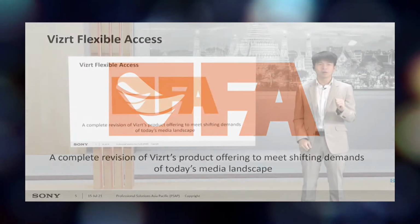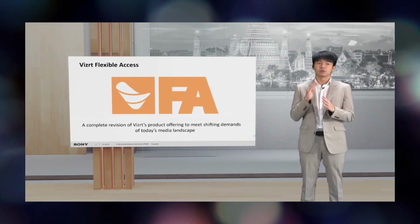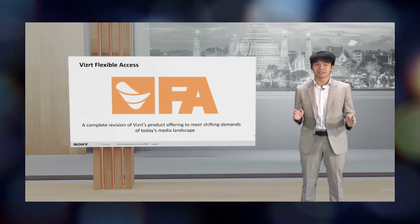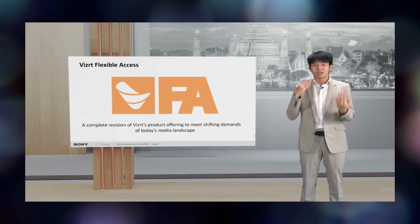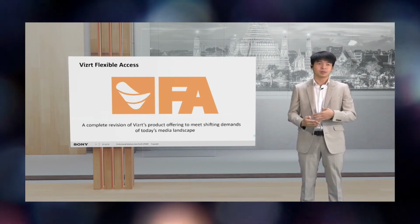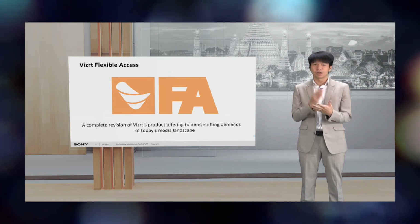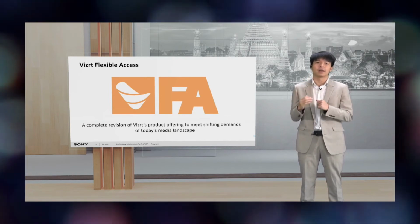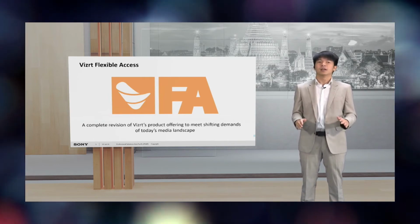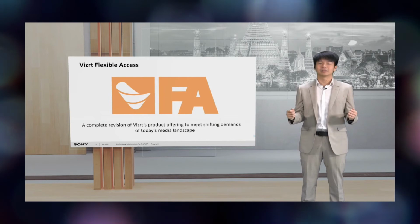And in the beginning of 2021, Vizrt announced Flexible Access, a complete revision of our product offering to meet shifting demands of today's media landscape. Some of our customers have shared the challenges they faced, like the audience's changing habits. They are now changing the way they consume media. But with Flexible Access, these business challenges can be addressed. Flexible Access is a recurring billing model of Vizrt where users pay a moderate monthly or annual fee for continued access to our software solutions. It enables our customers to take advantage of Vizrt's solutions in a highly elastic manner.